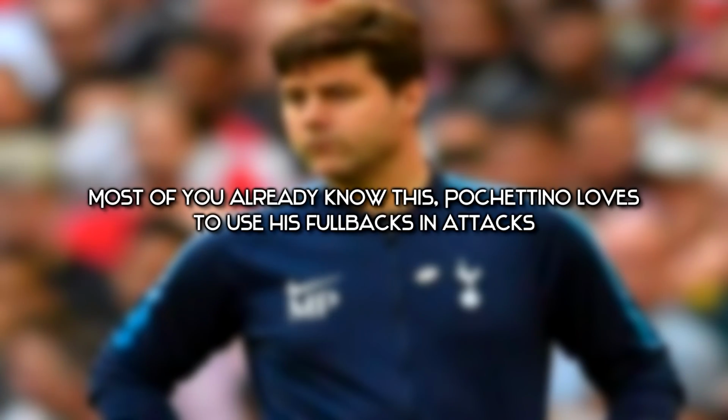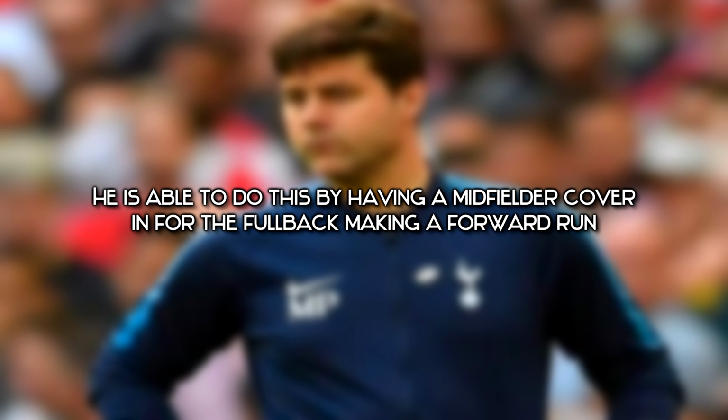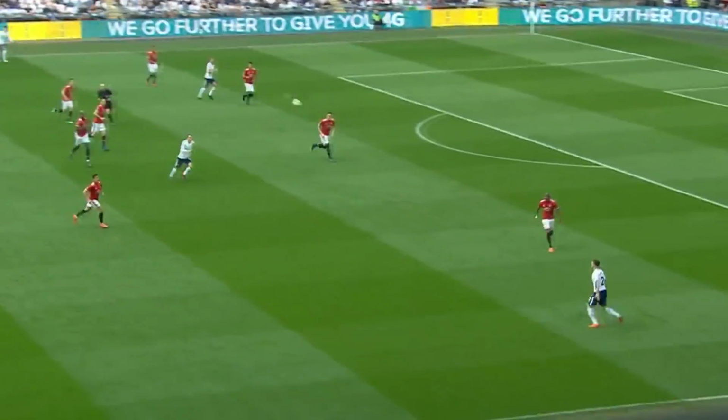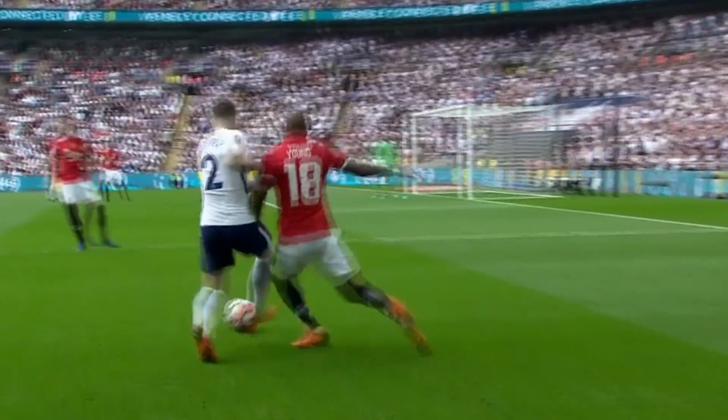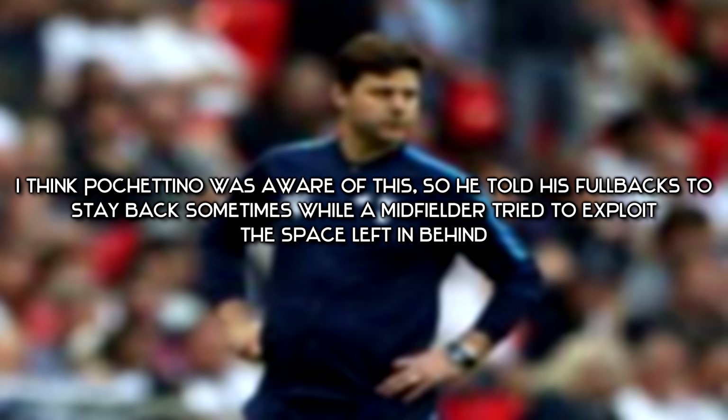Most of you already know this. Pochettino loves to use his fullbacks in attacks. He is able to do this by having a midfielder cover in for the fullback making a forward run. To counter that, Mourinho tasked his fullbacks to stay tight with Tottenham's fullbacks. I think Pochettino was aware of this, so he told his fullbacks to stay back sometimes while a midfielder tried to exploit the space left in behind.